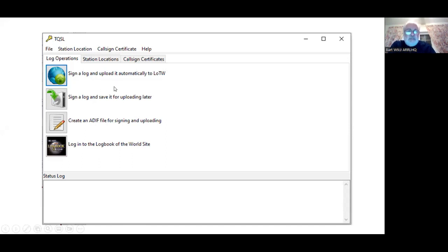But again, some people say, well, I want to use Logbook, but I don't have a logging program, so what can I do? Well, they can actually use this feature called Create a File for Signing and Uploading. When they choose that option, it'll show them a data entry screen. They can enter as many QSOs as they want and save it to an ADI file. Then they can choose the sign and upload choice.